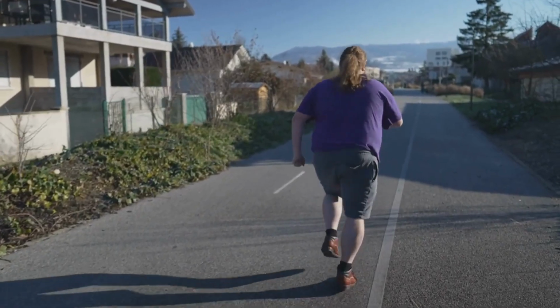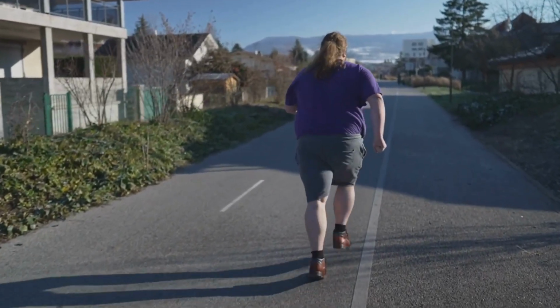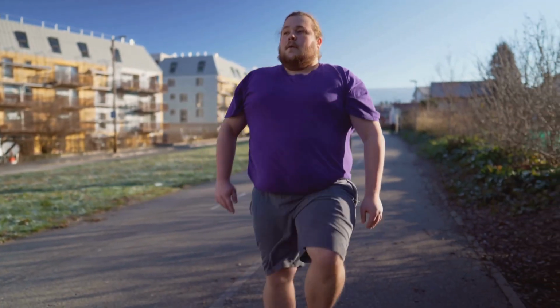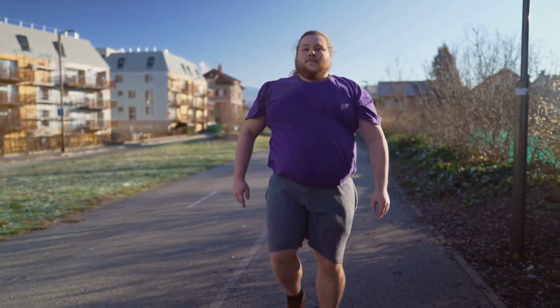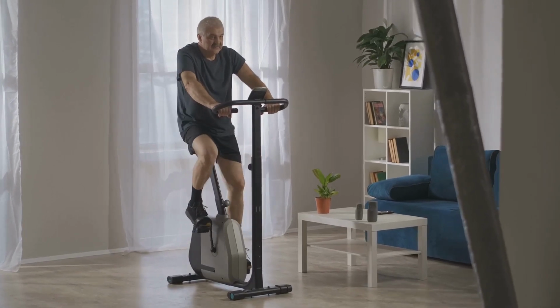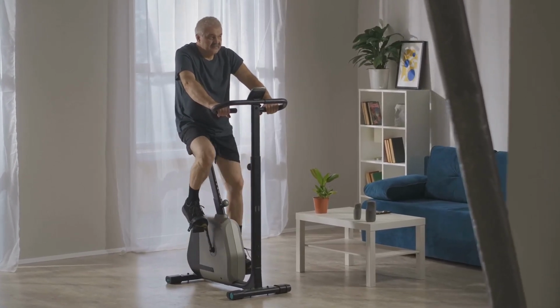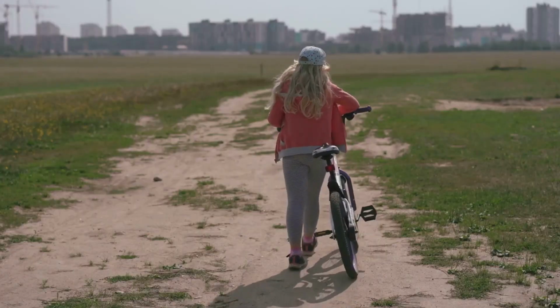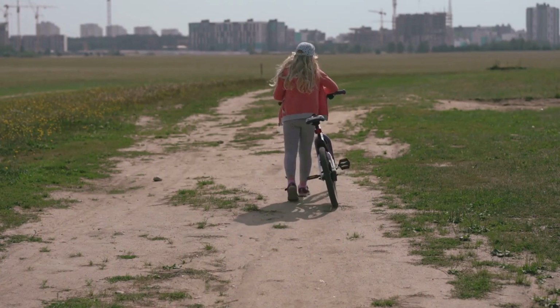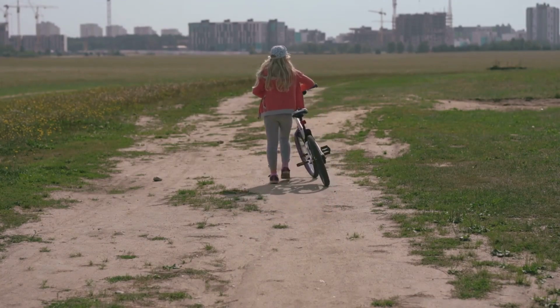Next on the list is diet. Diets high in processed foods, refined sugars, and unhealthy fats are like a welcome mat for insulin resistance. They encourage its arrival and make it feel right at home. Lastly, we can't ignore genetics and family history. Yes, some people are genetically predisposed to insulin resistance, but remember, lifestyle factors still play a huge role.